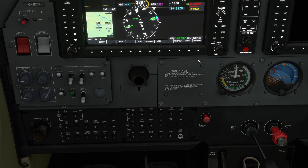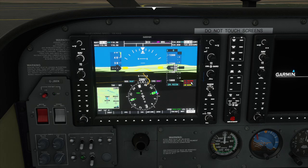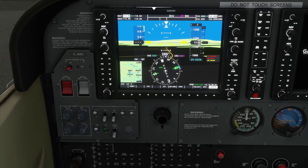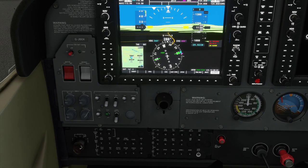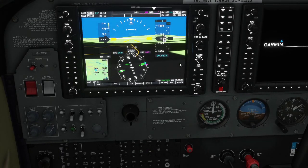So now, why are we getting a warning? Let's just check that. Nope, it's fine. So it's saying oil pressure, low volts, low vacuum. The reason for that is the engine isn't running. And now the engine is running. So the warnings have gone away.